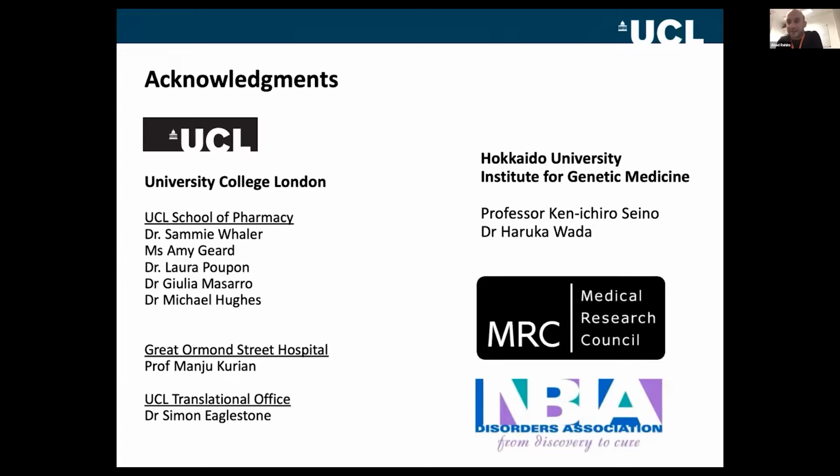The AAV9 vector can be given via multiple routes. One way to do it is to inject directly into the nervous system, which is what we are doing. But AAV9 also has the ability to cross the blood-brain barrier. So at the beginning we were wondering what is the best way to do it. Do we inject it directly into the brain, or do we inject it intravenously, into a vein, for example, which would be much less invasive and much more convenient for patients?